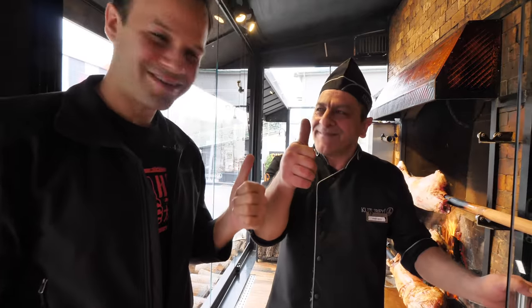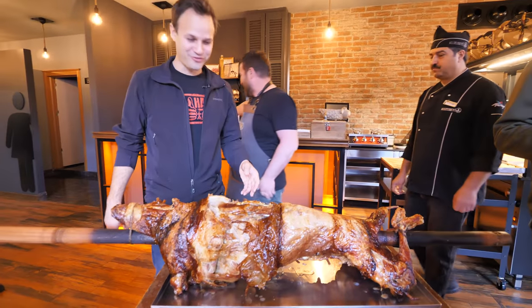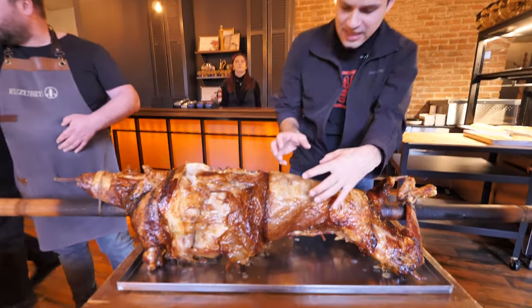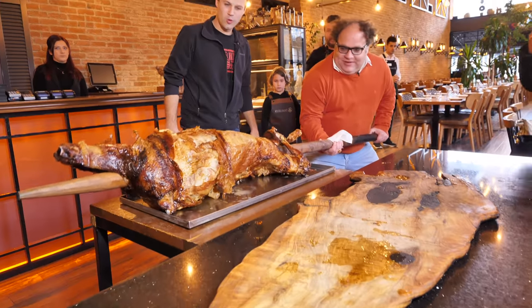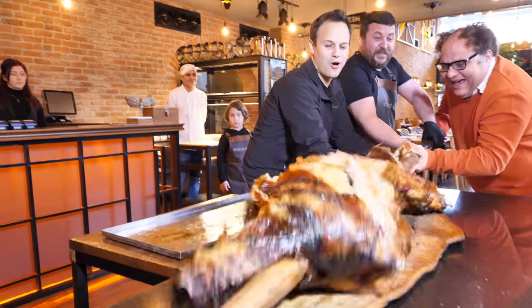Thank you. Wow. It's a lamb on wheels. That is the most beautiful, crispy looking skin. It's like a bubble of fat. It's heavy.